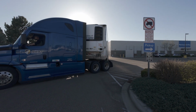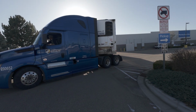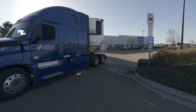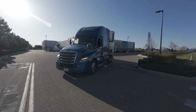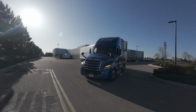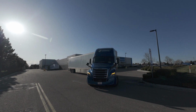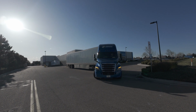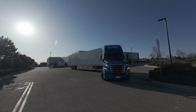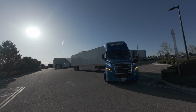So we're at the last store in Napa. And we kind of went in the wrong way. Got ourselves a little bit of a pickle. But he's doing a good job. Getting it backed in. So I had him turn in here because I wasn't thinking. I didn't see the no truck sign. My fault.